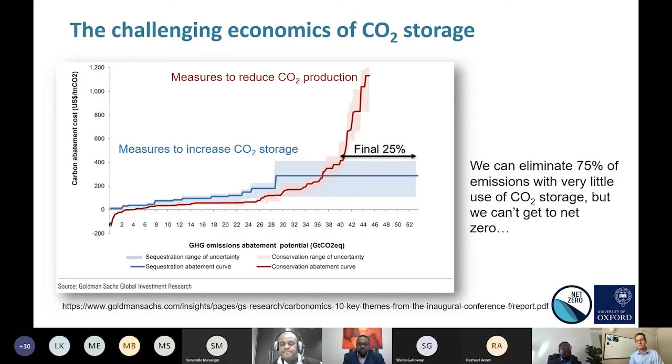So these are activities in which the only available option is to dispose of that carbon dioxide underground. It's much more expensive to ban aviation than it would be to dispose of the carbon dioxide that it generates. So we need carbon dioxide storage to achieve net zero.